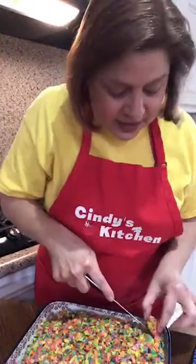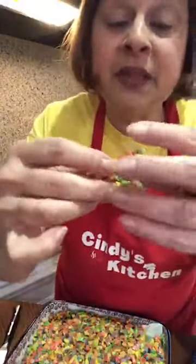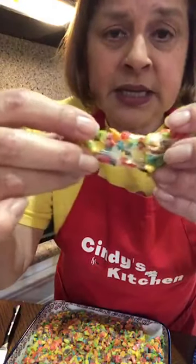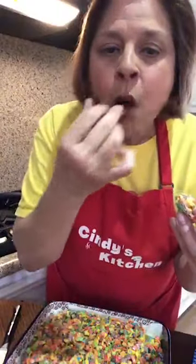Oh, but they're cutting. Now, I may have had more marshmallow. This may not be the perfect marshmallow. Look at that. Oh, that's what you want.